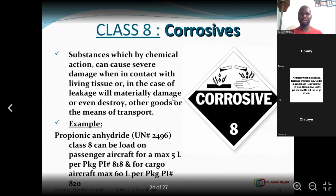Corrosive substance, like you can see, this is the corrosive substance label, white and black. If it comes in contact with any material, or comes in contact with your hand or anything, it's really going to hurt you a lot. So paying full attention to the handling of this is really very important. Some will even tell you don't use your hand to handle it.